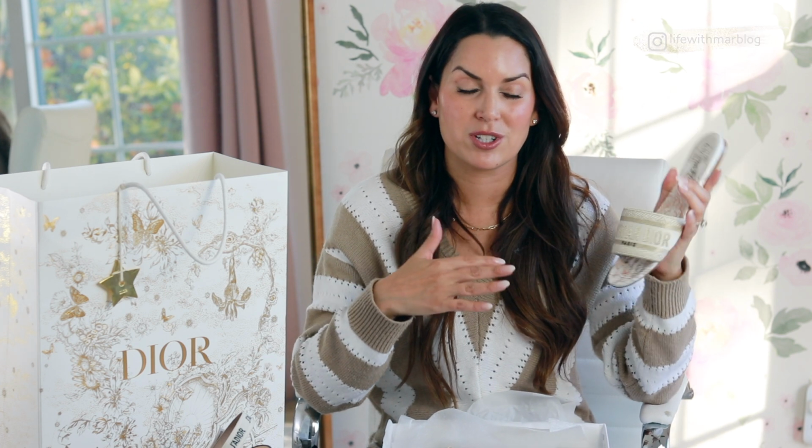These have been on my wish list. I had been looking for the pink and purple ones, but they were difficult to find and they were all over $1,000, so I just never ended up pulling the trigger.